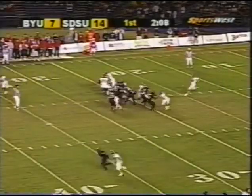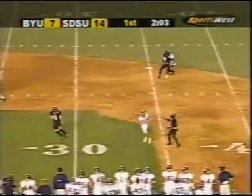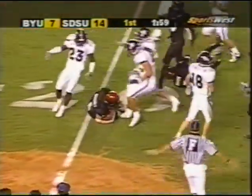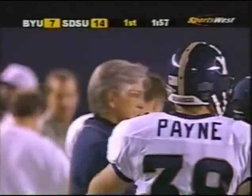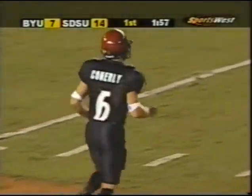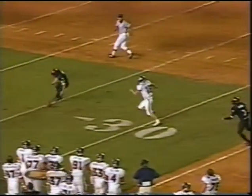Matt Payne has been pinning offenses deep in their own territory all season long. Kyle Connerly, it hits him, and he scoops it up and is wrapped up and ends up losing yards. Lance Pendleton, the former quarterback, makes the play. 45-yard punt, and that has to go down as a loss on the return for Connerly. I think Connerly wanted to get out of the way. He was going to try to catch it, and then now watch, he's decided to get out of the way, and the thing just bounces right at him.